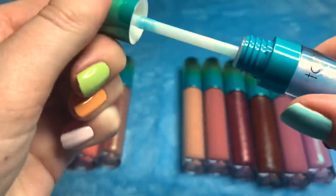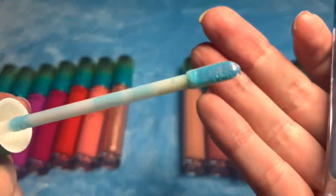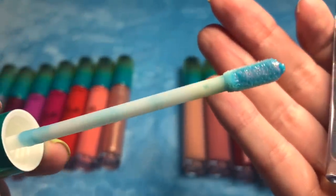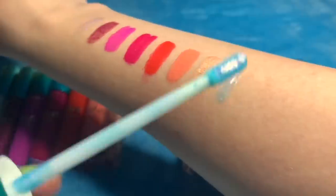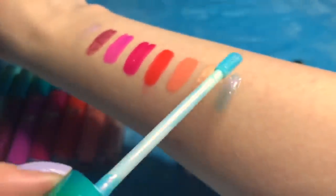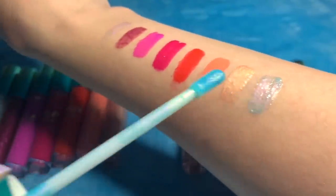This is gonna look so bad on me. Okay. Oh, it looks so nice on the actual wand, but on the lips is another story. Does look quite sheer, so it might be forgiving, but I don't know.